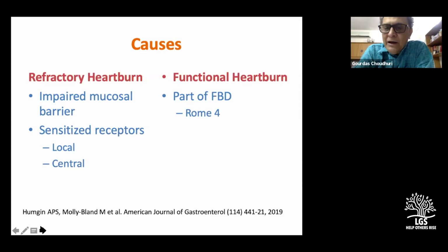Okay. And here again, there is no such thing as impaired mucosal barrier or anything of that type, because it is functional, and there is in fact no reflux. So that's why your sensitive receptors and all doesn't apply for functional heartburn. Whereas for refractory heartburn, they all apply. So I thought that we just need to make that little distinction in our minds, what we are talking about.